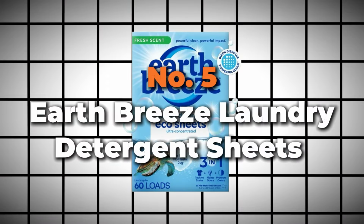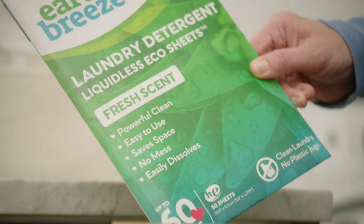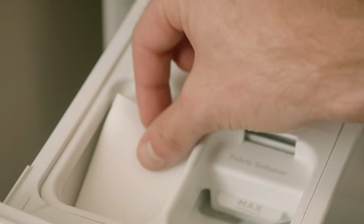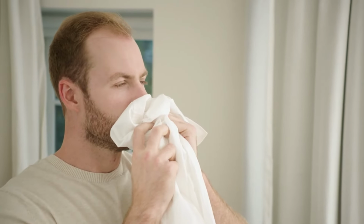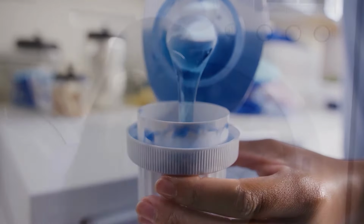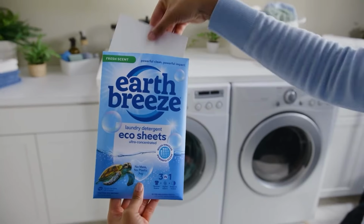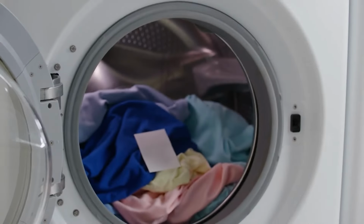Number 5 is the Earth Breeze Laundry Detergent Sheets. This is the most eco-friendly laundry detergent on our list. Instead of a bulky plastic jug, you get 30 thin sheets that can handle up to 60 loads of laundry. They're lightweight, mess-free, and dissolve completely in water, making them a convenient option for home or even travel. Each sheet is concentrated with powerful cleaning ingredients that tackle stains, odors, and dirt while being gentle on your clothes.